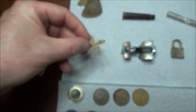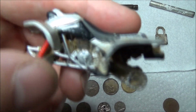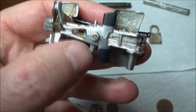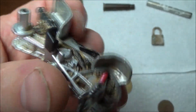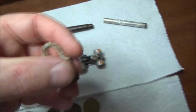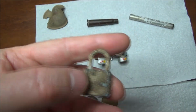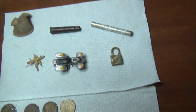So that's that there. This here is a really nice souped up quad kid's vehicle, missing the tires, but yeah, so that can't be that old either, but it's kind of cool. And a little padlock, which is corroded. One of the smaller padlocks I've ever found. So that's a nice find.